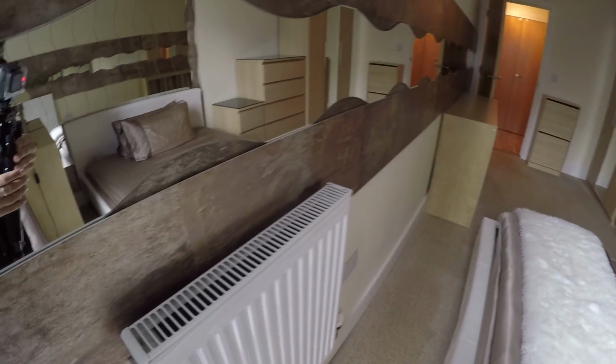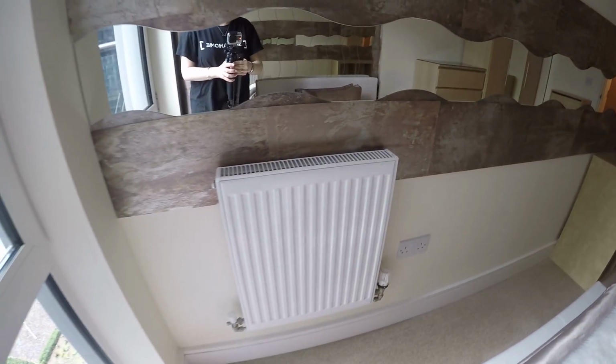For more info about how far this place is from the transport, you can check out the information on the website. Here we have a heater.